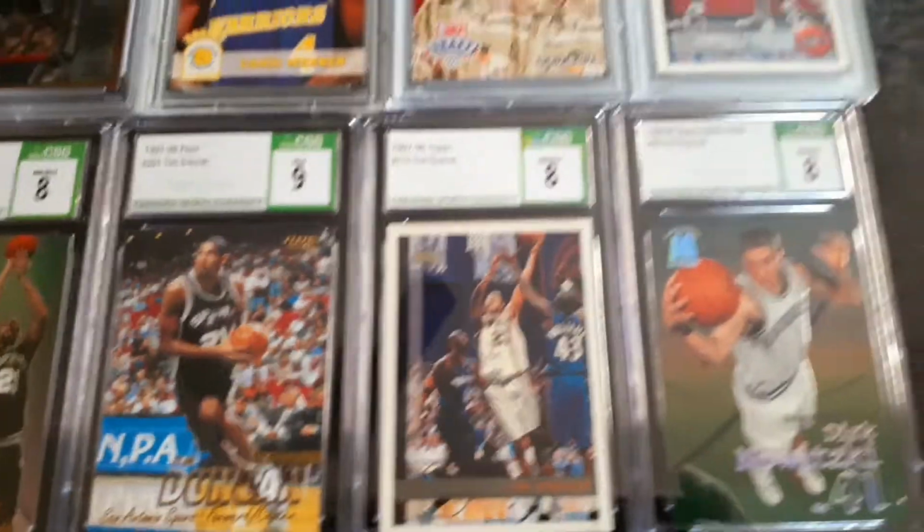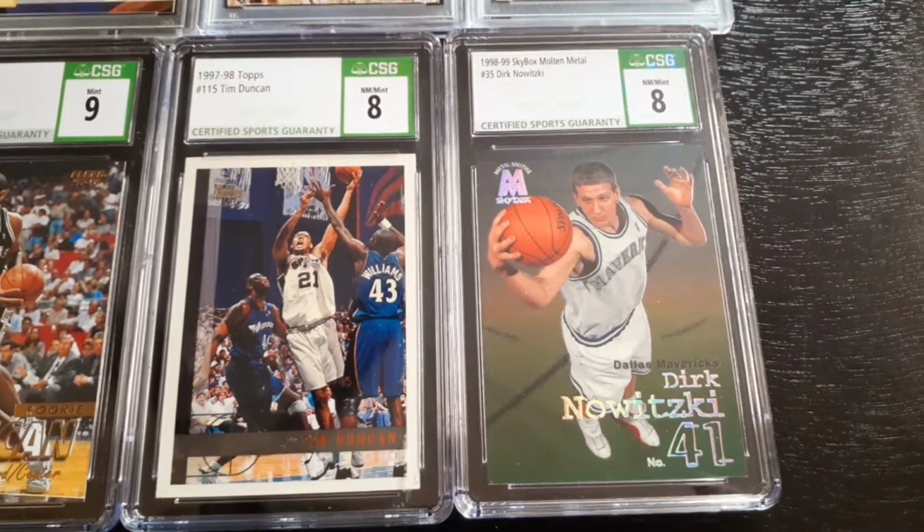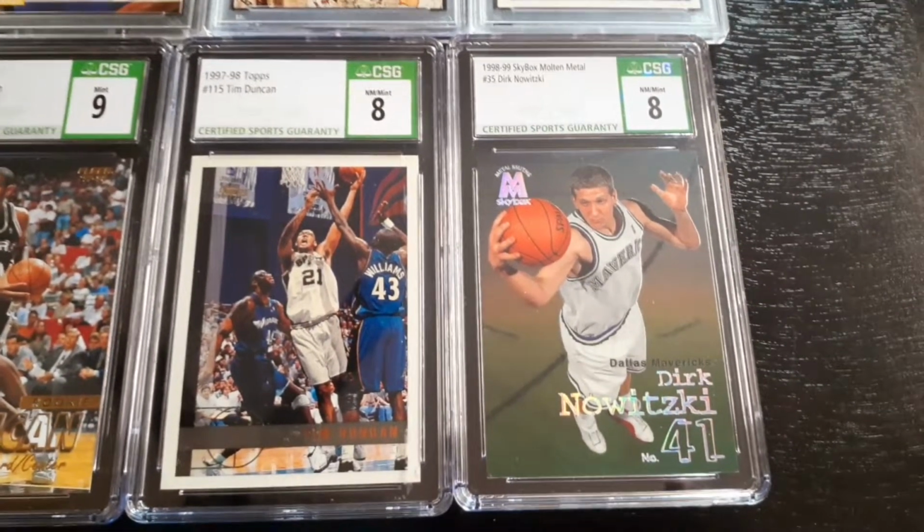And then the last one, a really cool card. This Dirk Nowitzki Molten Metal. That's a really cool card. And he doesn't have his number on his uniform yet, but it's a cool card.